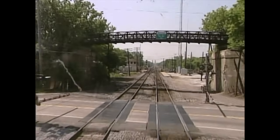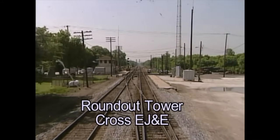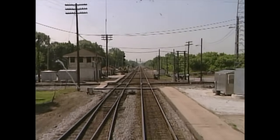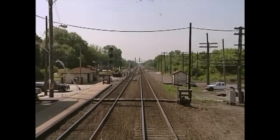You see the old platform here. They used to stop trains here. Milwaukee Road stopped here. Commuter. I've never seen it, but there used to be a depot right over here, I guess, right, Frank? Yeah, right.